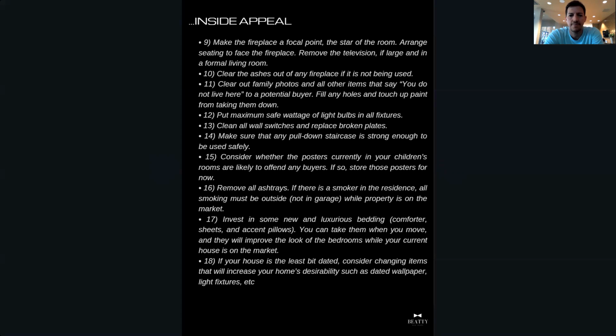Of course, consider whether the posters, you've already said that. Remove all ashtrays. If you're a smoker, you're gonna have to repaint everything because people smell that. And I won't even go live with the listing if it smells like cigarettes. You will no longer be able to smoke cigarettes inside the house. You will need to repaint everything, including the ceilings.